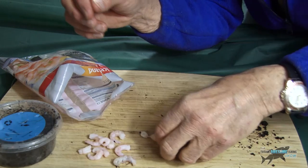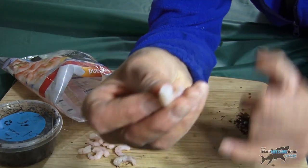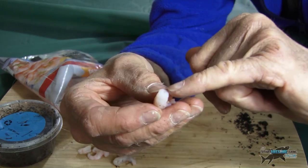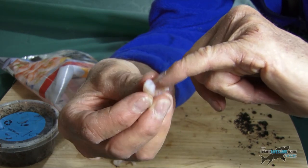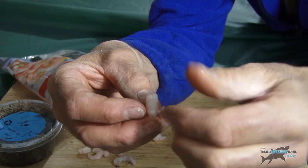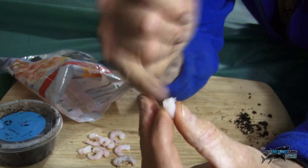But let me show you this. Obviously, I do a lot of sea fishing. Inside here, I'll turn it around, there's the hook shape of the prawn. Inside here is, if you like, their gut, their tract. Sometimes it's got dirt in it. Most people pull it off with their finger now. But that's a hole through the centre.